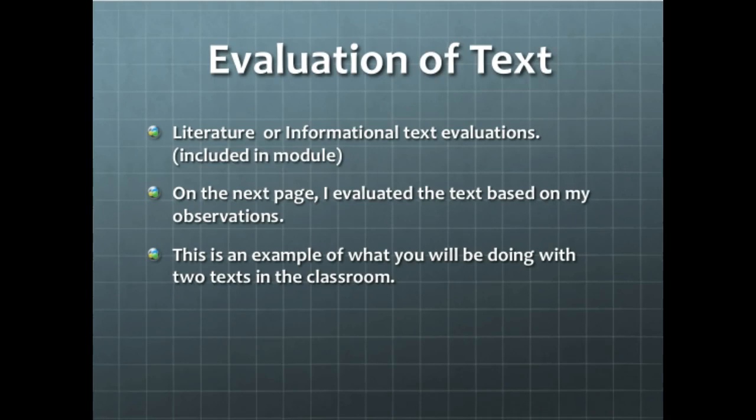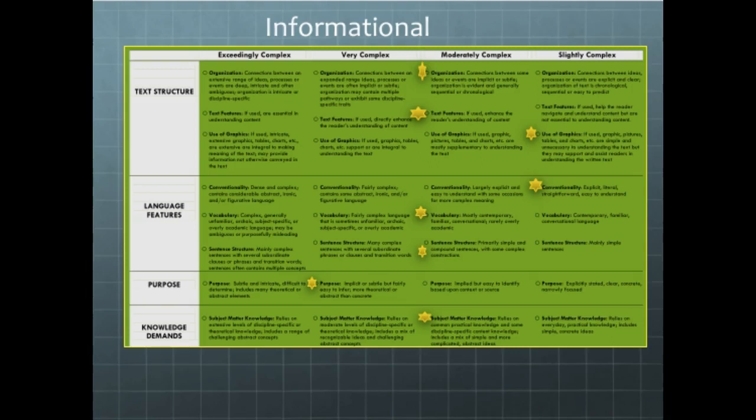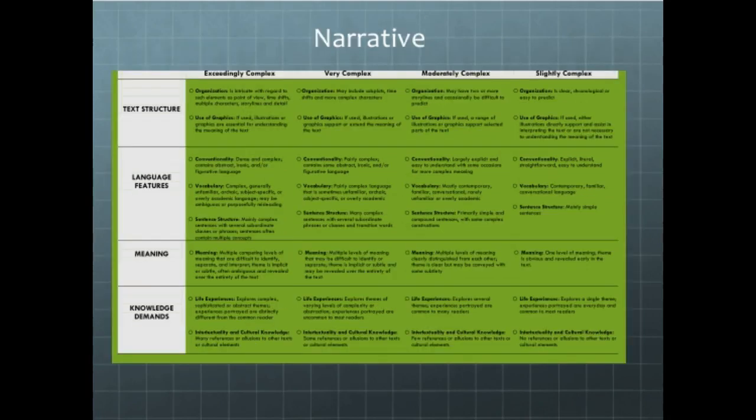And then when we're done reading, we have to evaluate that somehow. On the next page, I have evaluated that text based on what's going on. So here you'll see, this is the rubric for text complexity. You may or may not agree, but after looking at text structure, language features, purpose, etc., we look at how complex it is. You are not expected to do this for every text, but you will be doing it for 2 texts for this module. They are both included in the module. Here's the narrative one.